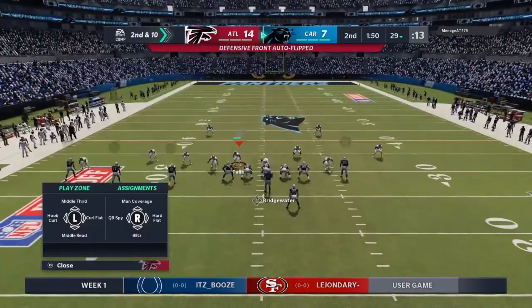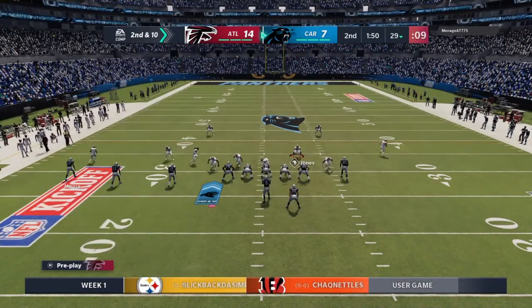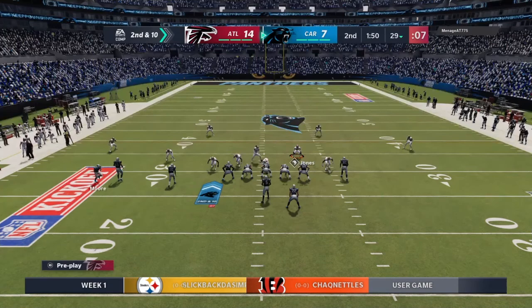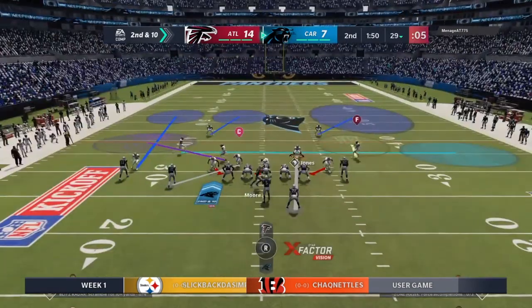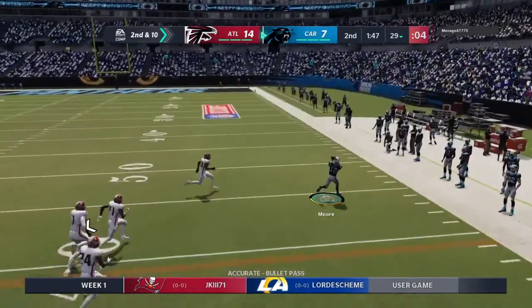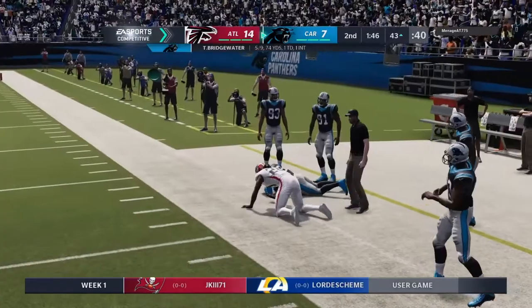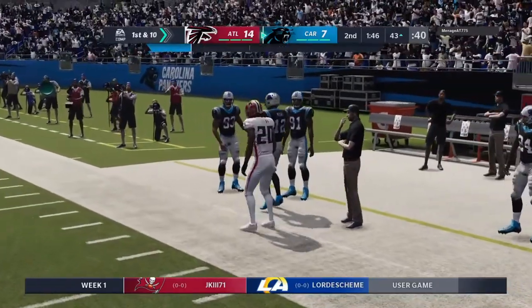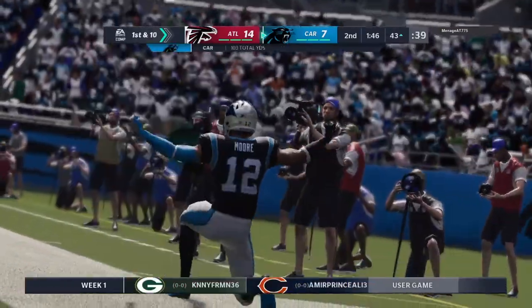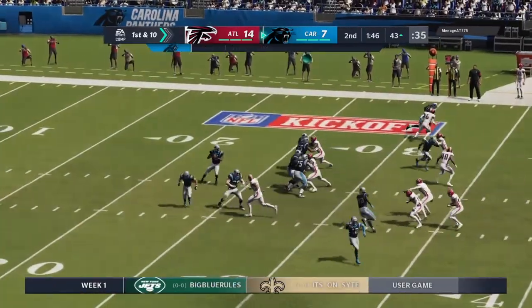Here's 2nd and 10 now from the 29. Throwing is Bridgewater. To the right side, and he's got more complete. Then he gets us to the other side of midfield across the 45 before going out. 28 yards the gain there on the catch and run. The 43-yard line.